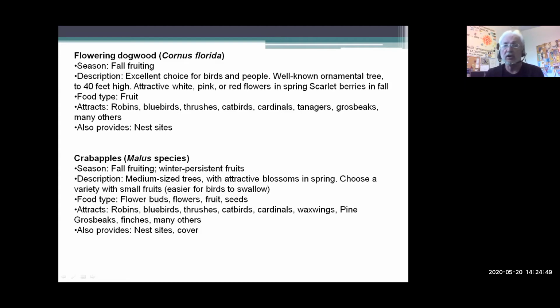Crabapple trees, we have one on our front lawn here. It's very popular. It provides fruit in the winter, actually. We see things like robins throughout the winter. A lot of people think we don't have robins in the winter, but we certainly do. And the dried fruit on some fruit trees is very attractive to birds in the winter. So things like blue jays and robins in particular will really come and find food there. If you're lucky enough to get things like finches and pine grosbeaks, you might have them coming to your crabapples as well. So they produce the flower buds, flowers, fruit, and seeds. So you're getting everything in one type of tree in a crabapple tree, for example.